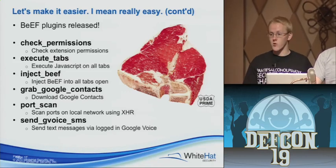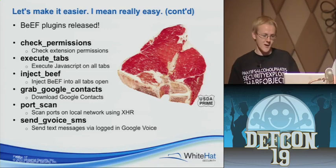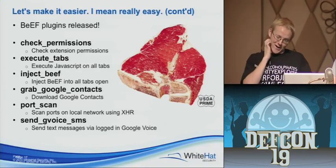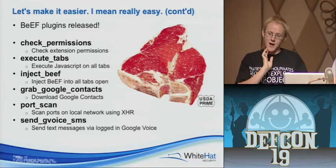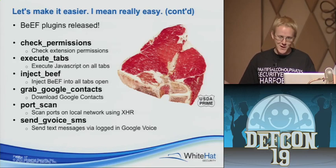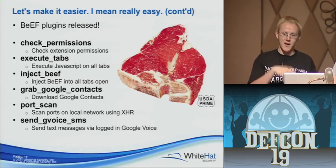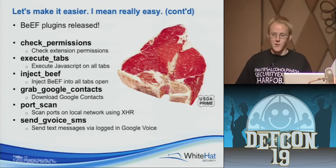Execute tabs: execute arbitrary JavaScript inside of all tabs. So if you want to inject a key logger, it's pretty simple. And my favorite, inject BeEF. If you have tabs open, instead of doing execute tab, I can just inject BeEF into those tabs. So I suddenly go from one BeEF session to 50 BeEF sessions because you have 50 tabs open. Now not only am I inside your extension, but I'm inside bankofamerica.com, I'm inside your PayPal account, I'm inside every tab that you currently have open, and it's very simple.